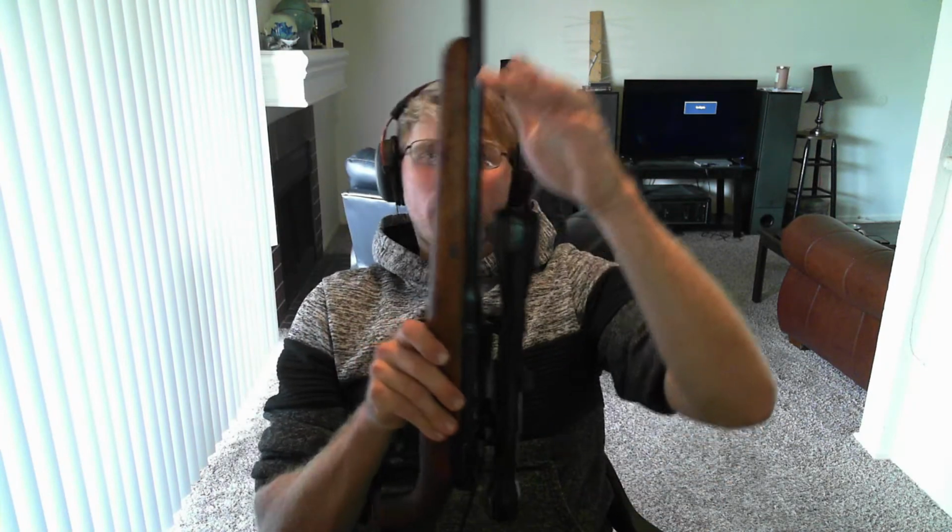Super clear glass. Generally I keep these bikini covers on it. I took them off before the video, but I'll put them back on there later. An outstanding scope, outstanding rifle. If you ever can find one of these, now I did re-blue it. When I found it, it just had some wear. I took the Birchwood Casey's Super Blue and Perma Blue first, and I got some steel wool type stuff and just kind of sanded it down.